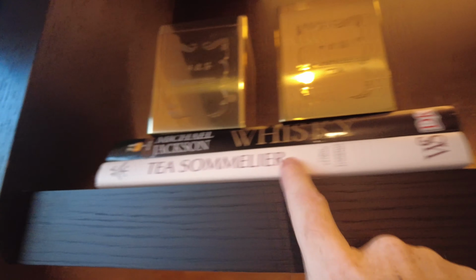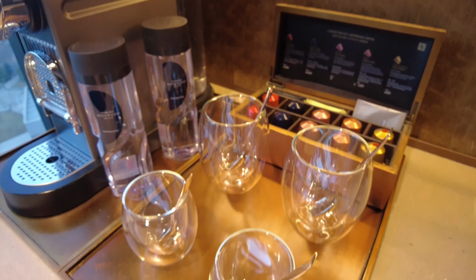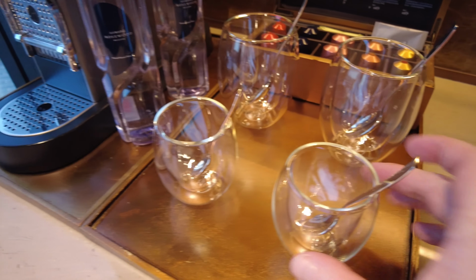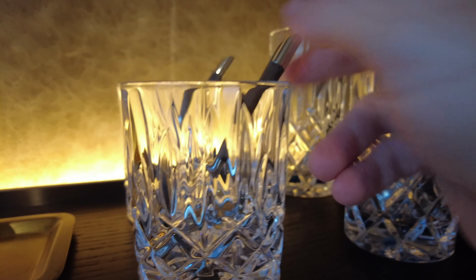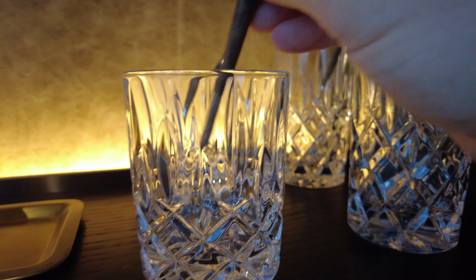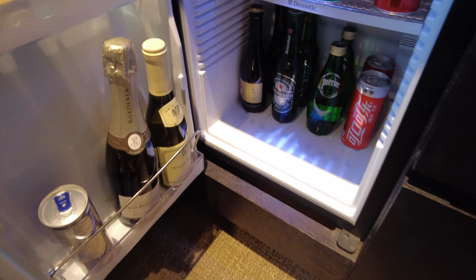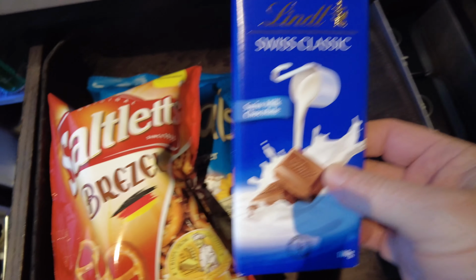There are books everywhere. There's books here, there's books over there, books down there, books at the table. There is a lot of reading material throughout this room. Coffee machine with all the different coffees, very cool. Spoons in the glasses themselves. Even the tall glasses and the rocks glasses also include stirs. Because you're going to make cocktails, right? Oh, well-stocked mini bar. Salty snacks and some Swiss milk chocolate.